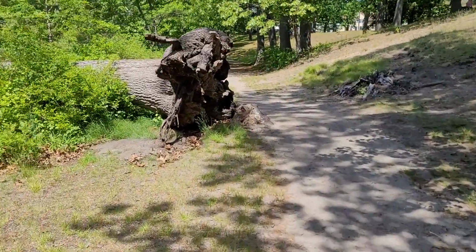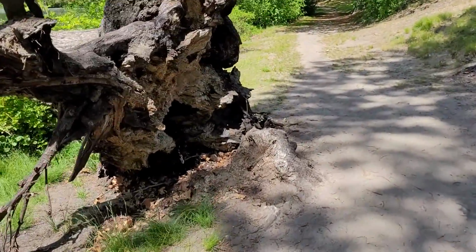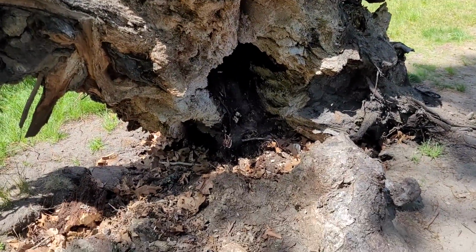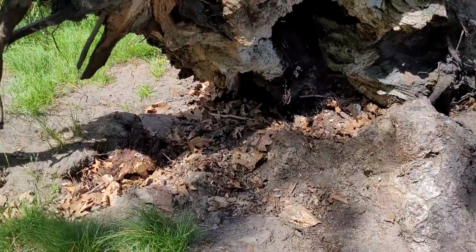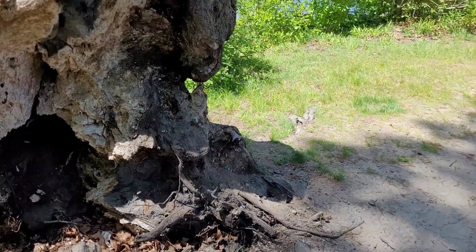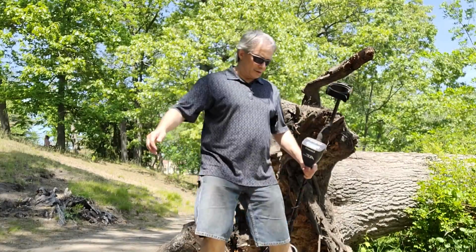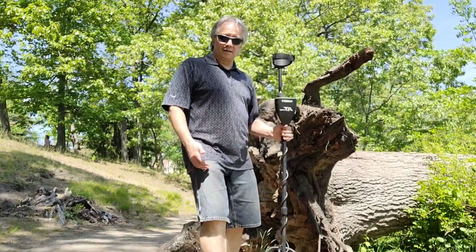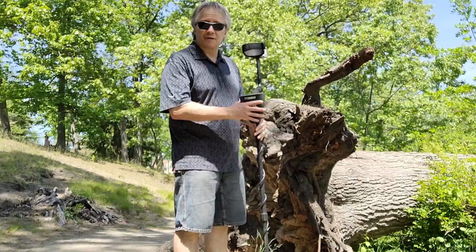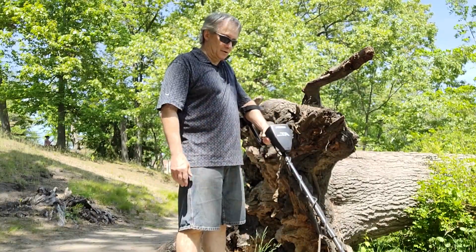There we go. There is one right here. You see this big tree that toppled over. Some roots, yes, they are still in the ground, kind of broke off. But this would be a good opportunity to look for some things, and that's exactly what I'm gonna do. So here we go. I have my basic metal detector, and so let's check it out. Let's see if there's something here. Let's get it going.